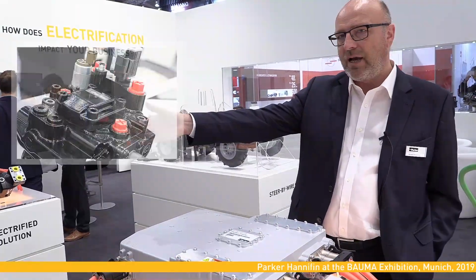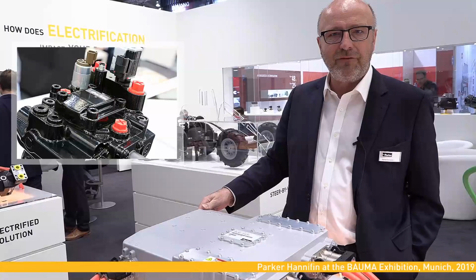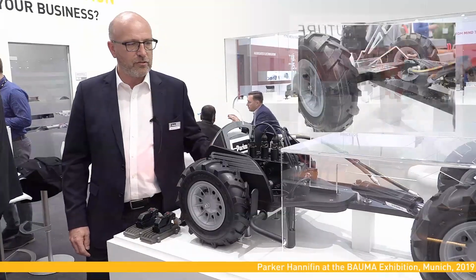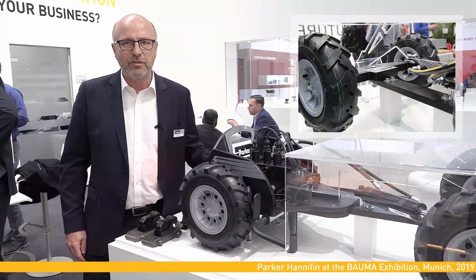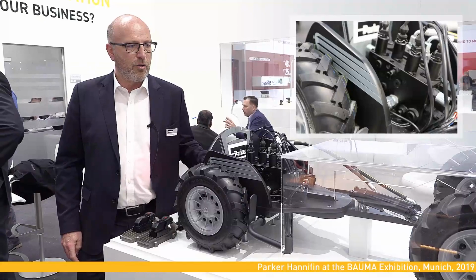On the other podium we have our Ecoreach system, specially developed together with a big customer for forklifts. And this is the third one. This is our steer-by-wire system with special safety functions for mobile machines.